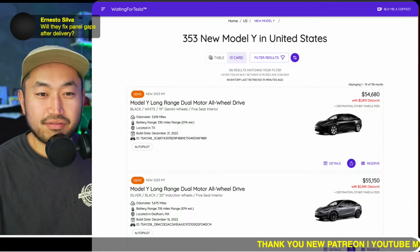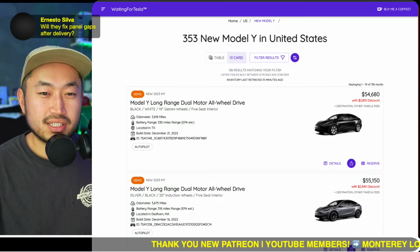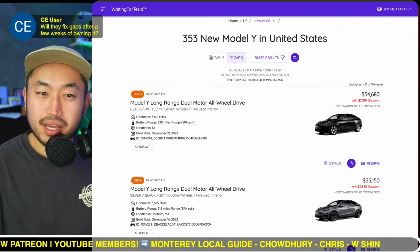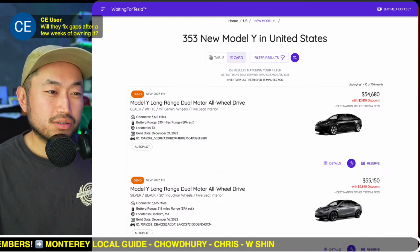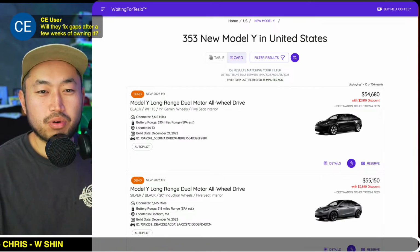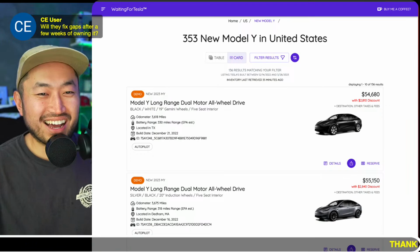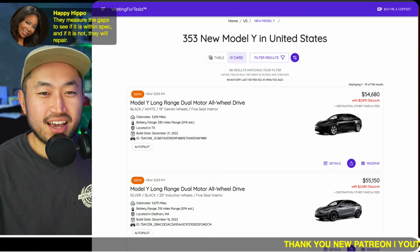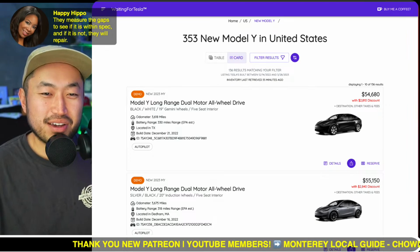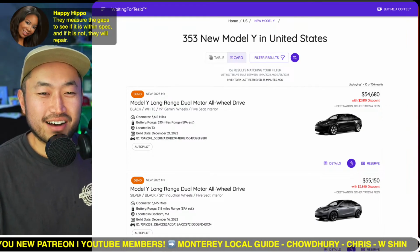Will they fix panel gaps after delivery? Yes, you have to take it to the service center though. Will they fix gaps after a few weeks of owning it? I would drop by a local Tesla service center, and they have this measurement tool to tell you whether it's within spec or not, and then they tell you if they can fix it. They mention, yeah, exactly. Happy Hippo, thank you. Yeah, that's exactly correct. Happy Hippo with the comment, helping out, love it.